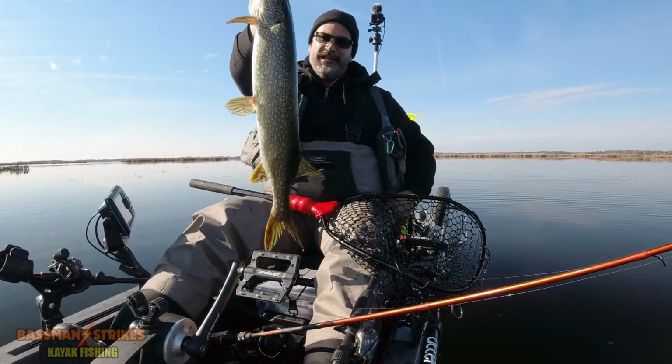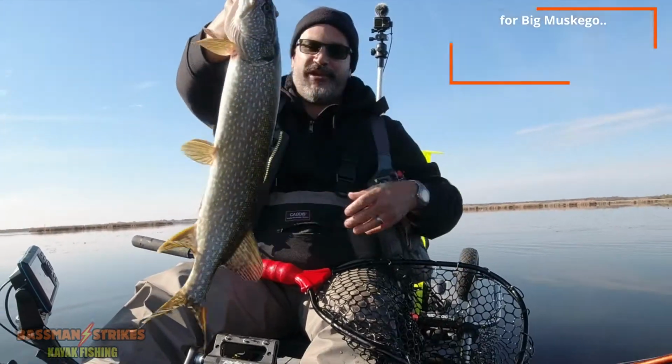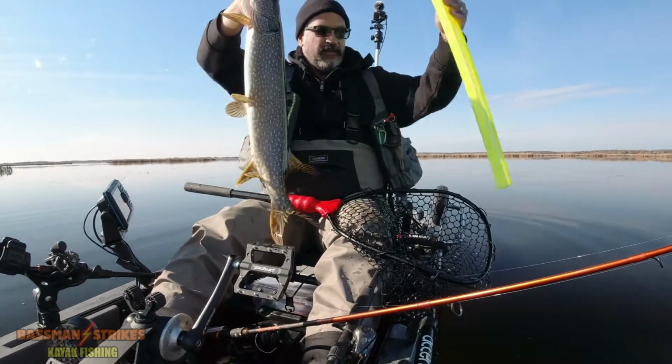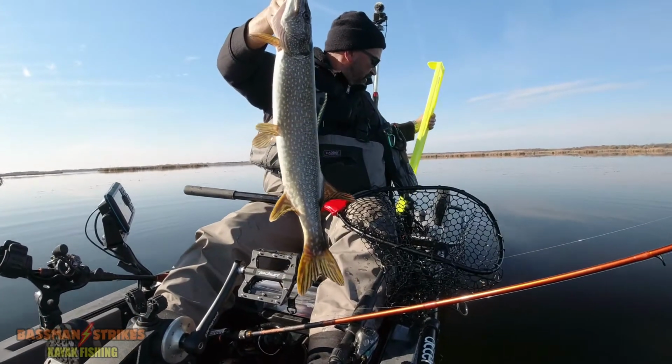Oh, look at that one. That's a nice pike, dude. Pike number 10. Look at that. That one's got to be close to 30. Nope, 27. Still a really nice pike.